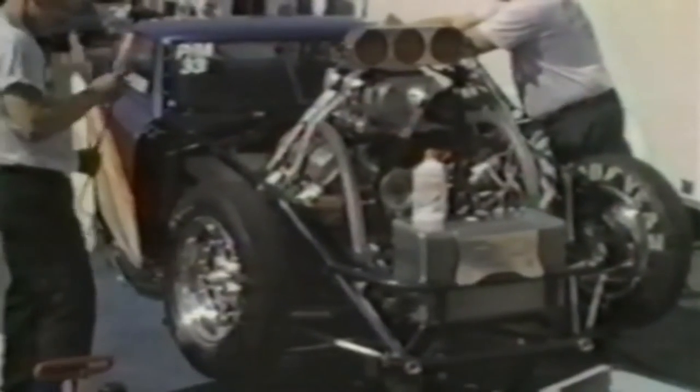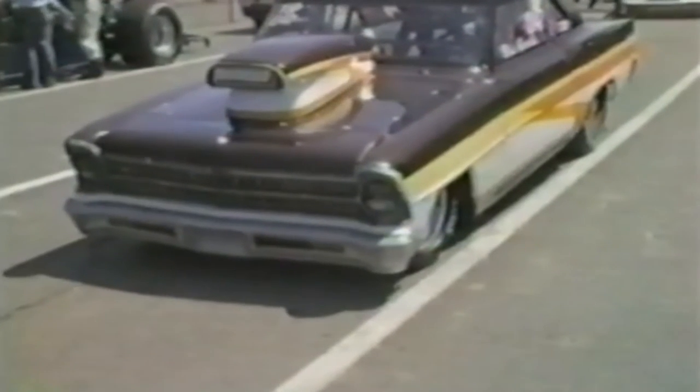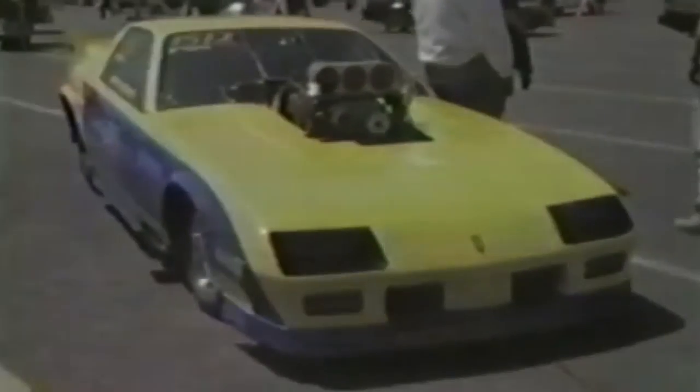Mike Faucher's pit, and they're working on that blown 1967 Nova. Racing Jason's Turbo Mustang Convertible. Mike Giraldi's Nova. The Mike Stewicker-driven Bill Mitchell Hardcore Racing Products-backed Camaro. On with the action.